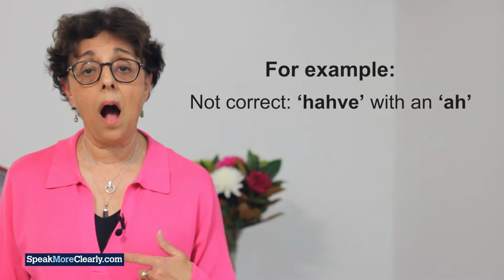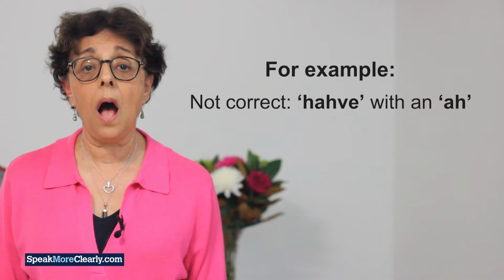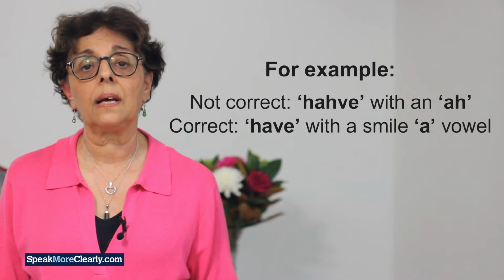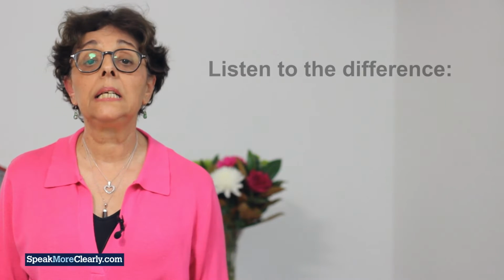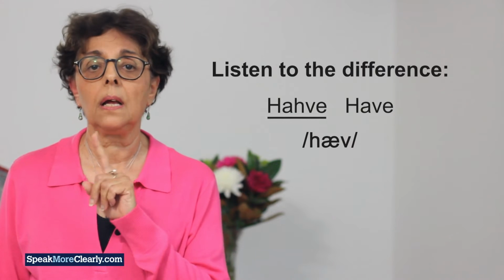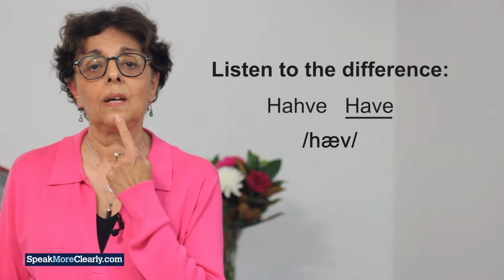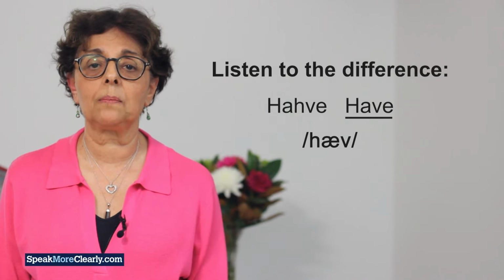For example, people may say halve and drop their jaw too much, halve with an R sound, not correct, instead of have with a smile A vowel, have. Listen to the difference. Have, jaw dropped, have, not what we want. Have, with correct pronunciation, less jaw drop and mouth smiled.